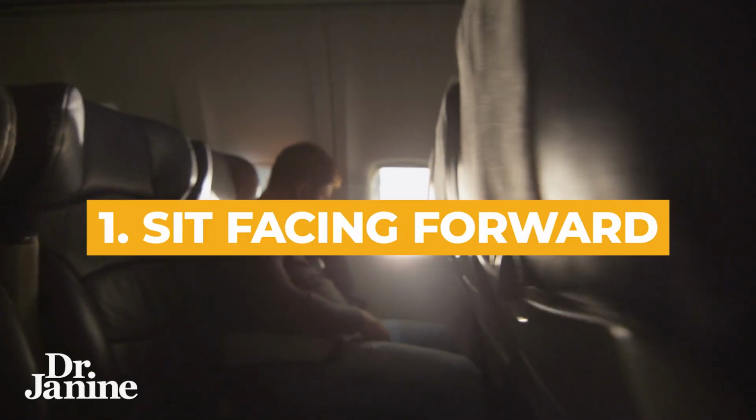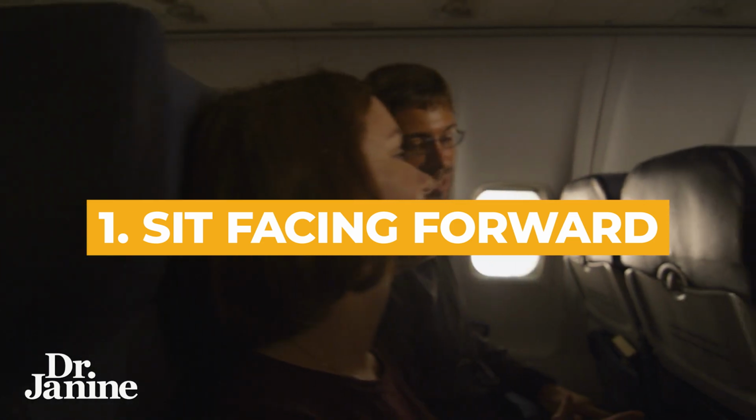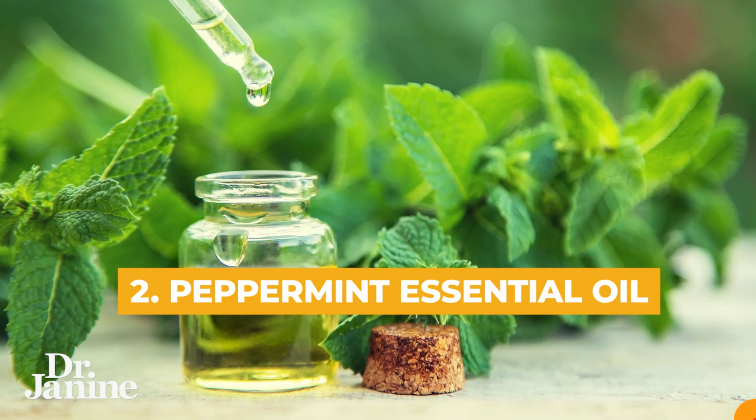Okay, tip number 1, you're gonna do your best to sit facing forward when you are in motion in any type of vehicle or in an airplane. It's going to do wonders so that your eyes can somewhat perceive the fact that you're going in the forward direction. Okay, tip number 2 is to use some peppermint essential oil. Now I'm gonna be giving you a demonstration how to use this exactly on a specific acupuncture point. That's gonna come up in a second.